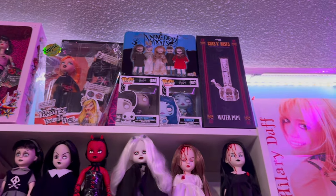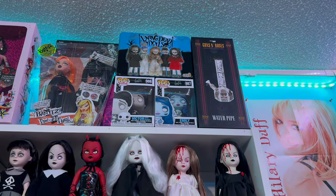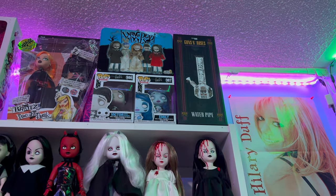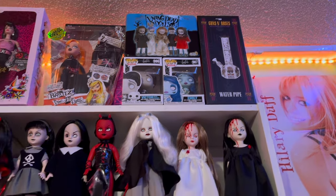And then over here, I have my Living Dead Dolls lunchbox. And then Victor and Emily from the Corpse Bride Funko Pops. And then my Guns N' Roses water pipe vase. You can see what it is, but you know.